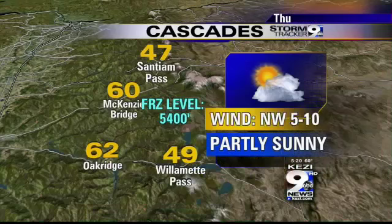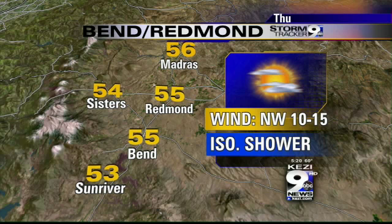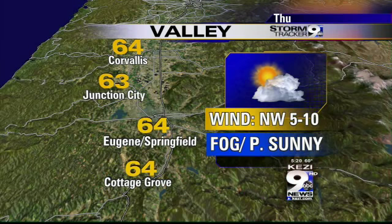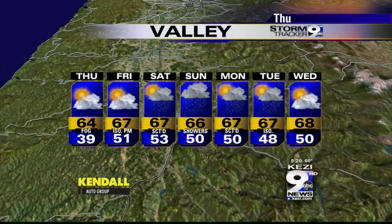Cascades, freezing levels rising to 5,400 feet and partly sunny. An isolated shower, but again, it'll be very hit and miss. Otherwise, we're dry through most of the weekend forecast until Sunday, and then in the valley around 63 to 64. So again, guys, about 10 degrees cooler than where we should be this time of year. And unfortunately, I'm going to have to put that dreaded rain in for the forecast on Saturday. Just looks like that high's not going to be strong enough to hold off that next system.